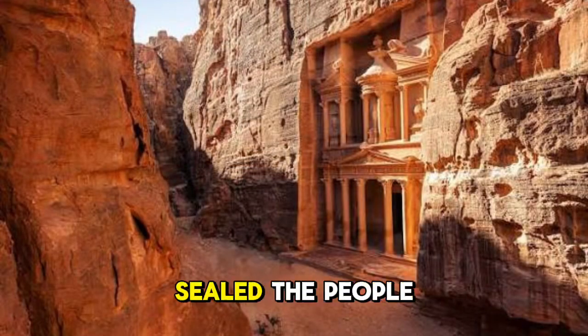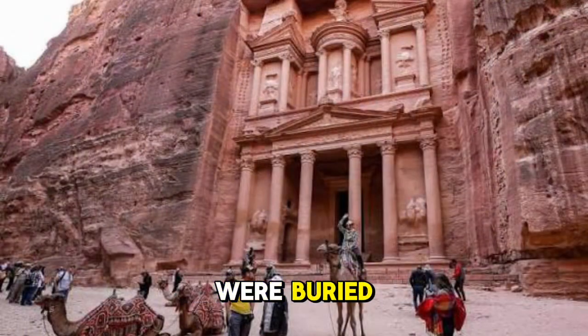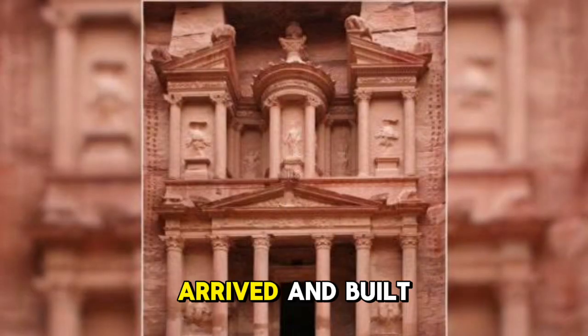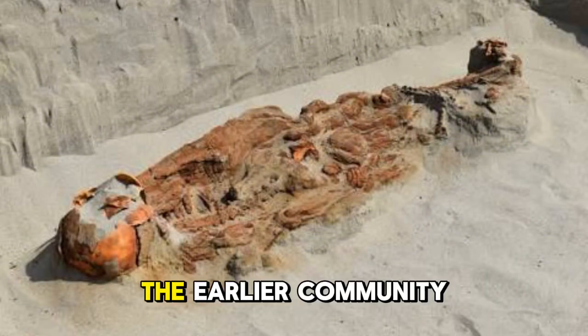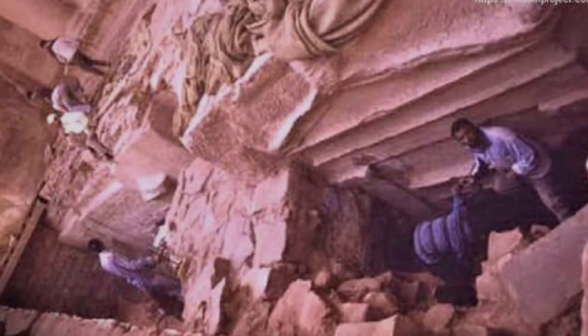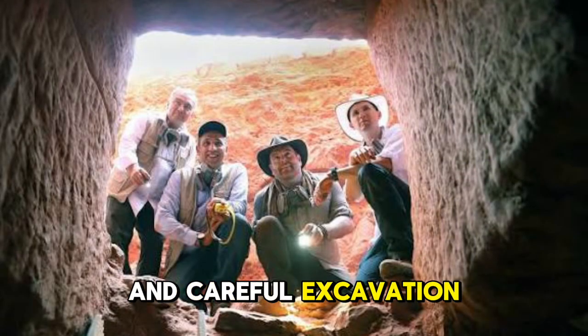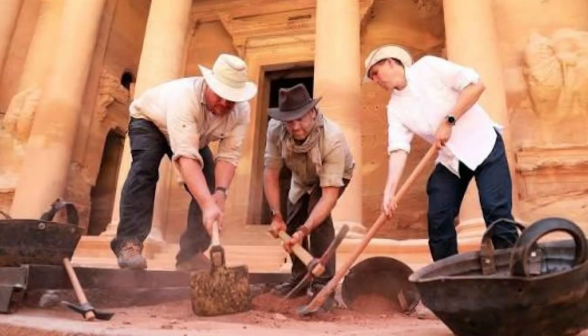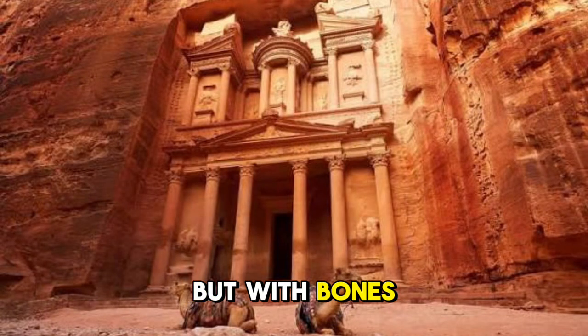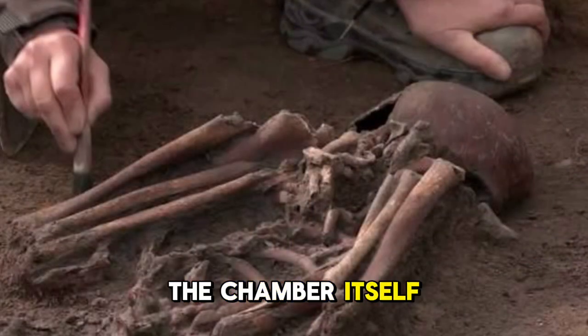The chamber was sealed. The people were buried. Time passed. Then the Nabateans arrived and built their great city. The earlier community was forgotten. Until now. Until remote sensing and careful excavation brought them back to light. Therefore, they could speak again. Not with words, but with bones and pottery, and the chamber itself.